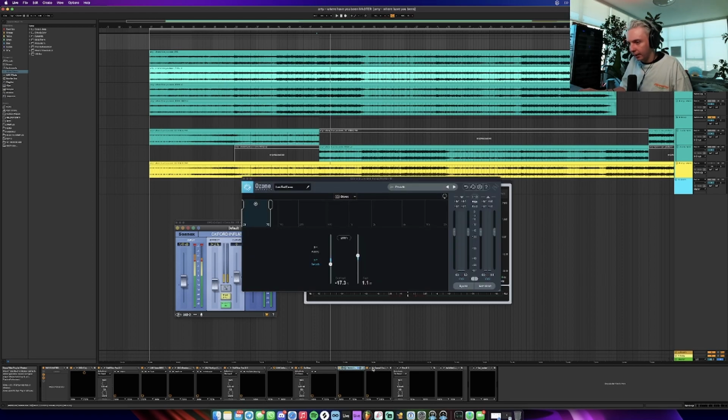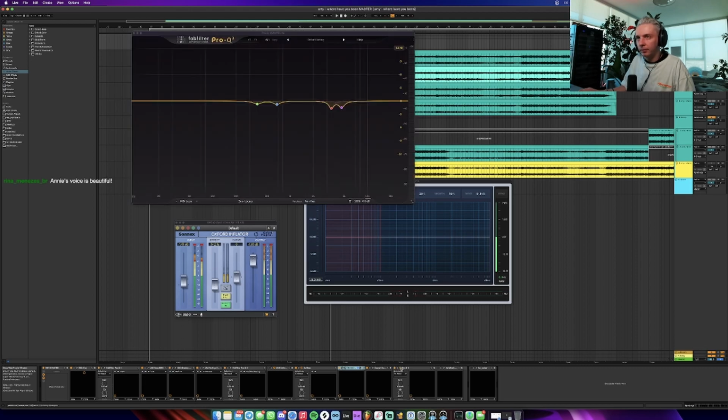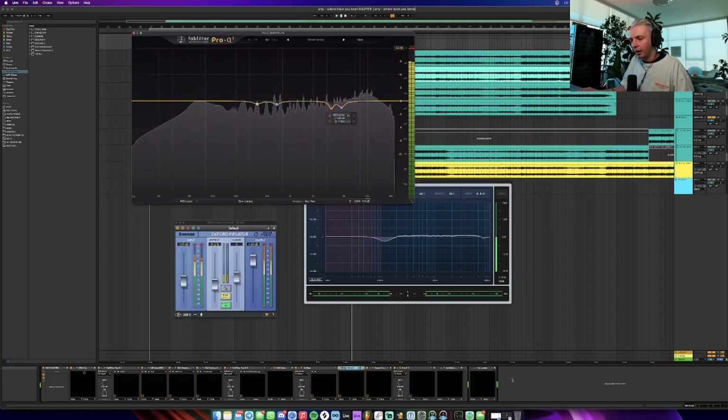Pretty sure it's just to stabilize the lows, making sure they sit tied nicely together. I'm talking about the kick and the sub bass. More EQ. Yeah, that I don't want in the mix. Neither that. Neither that. Neither that.